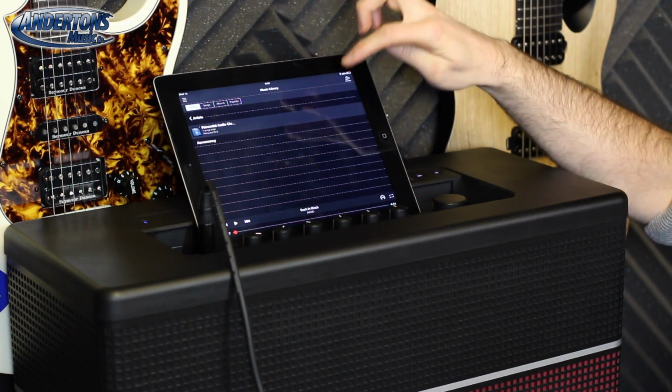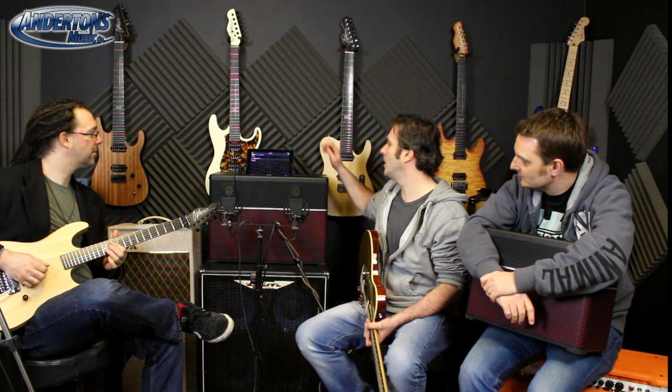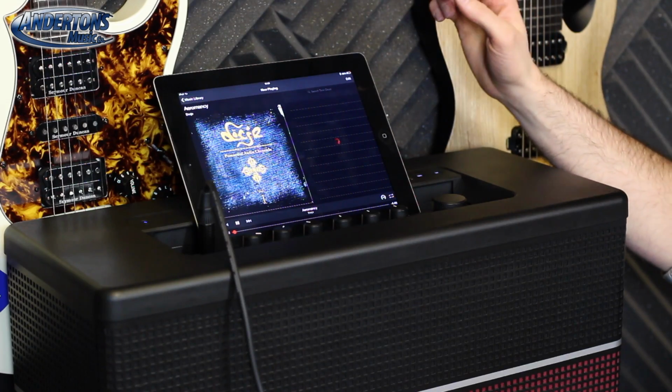We should say, shouldn't we, if we haven't already, of course, you have to have a Wi-Fi connection to be able to access all the published tones. If you're playing offline, presumably you've just got the tones that are already with the app, the standard tones in the app? Yeah, or the ones that you generate yourself. Absolutely. Okay, so let's play this track. Here it comes.